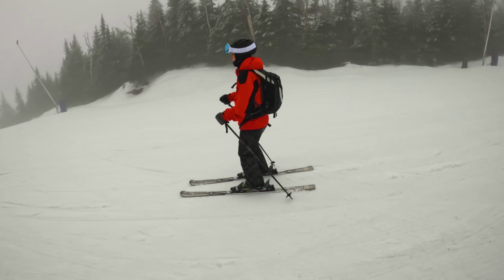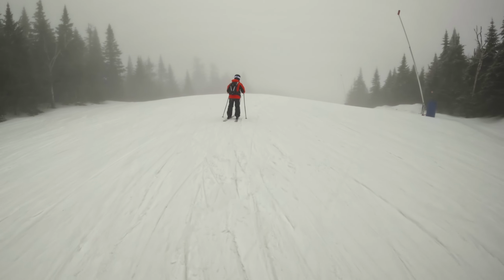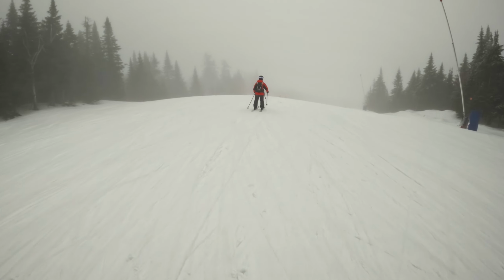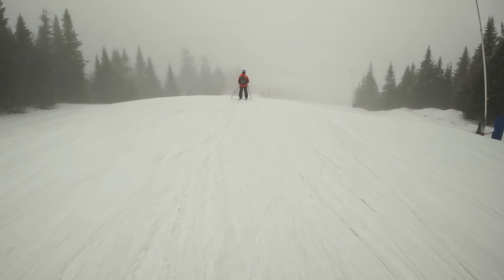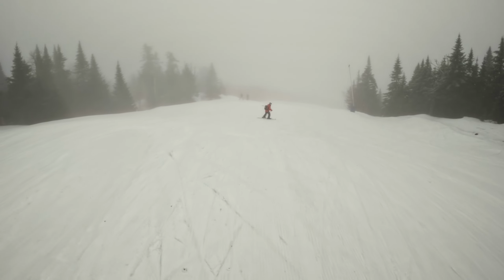This is my third time on skis, so my skill level is not that good. So I selected the right skill level trail for me to go on. This is the easiest trail that I could find at Mont-Tremblant. So enjoy the rest of the video.